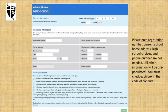That is what that page will look like, and again, you are just going to verify that the pre-populated information is correct. You do not need to add your home address, high school choices, nor your phone number. You will need to answer the code of conduct, and I want to go through that for a moment.